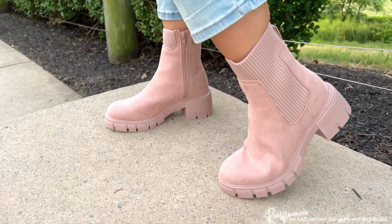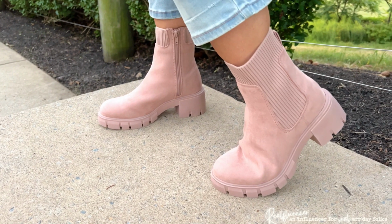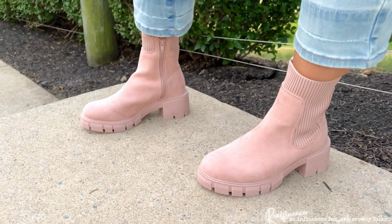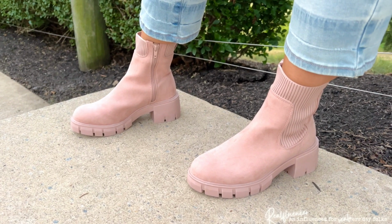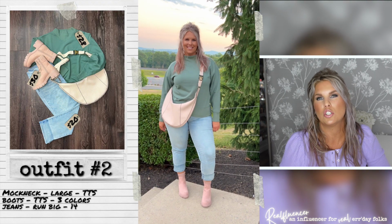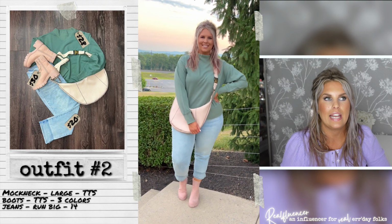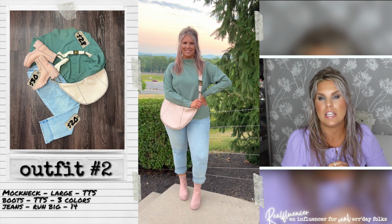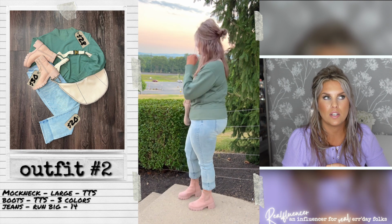If you see how they're paired with a booty like this, or even with a sock peeking up. These are a 14 on me. I would say that they're fitted, but fitted in the way that I like them to be fitted. Not fitted like I'm telling you they're too tight, but it's a fitted look. I think these run a little bit big because if anything, I am a very heavy 14, leaning a 16, maybe a light 16, heavy 14.